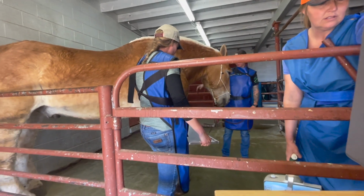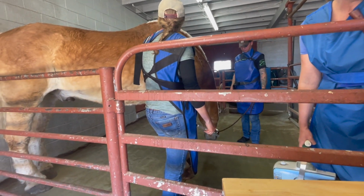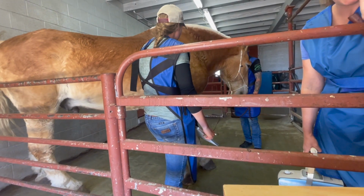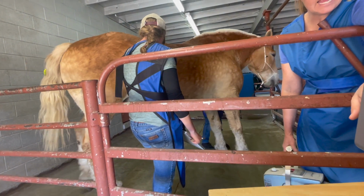From what Dr. Amber could see on the x-rays, he was not foundering, but he is having some major arthritis issues. With Cammy, our other horse, she has pastern bone issues as well. So there are injections that they can do in these joints to make these horses feel more comfortable and to help them with their pain.